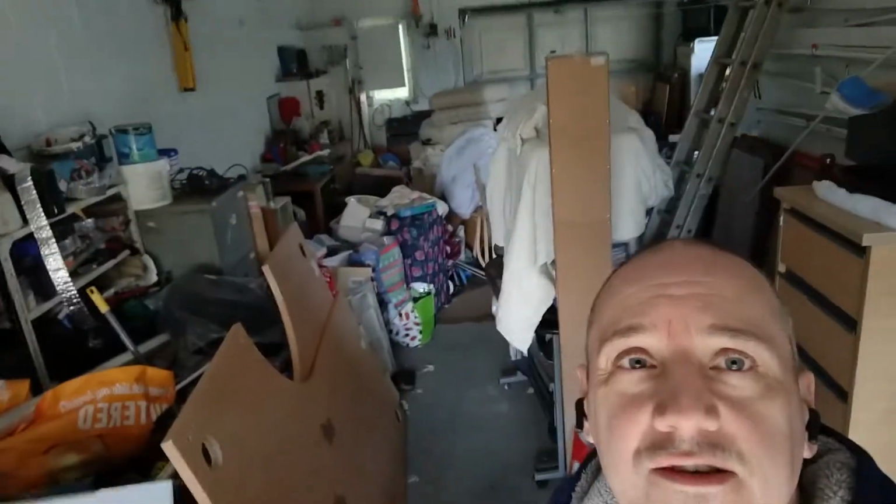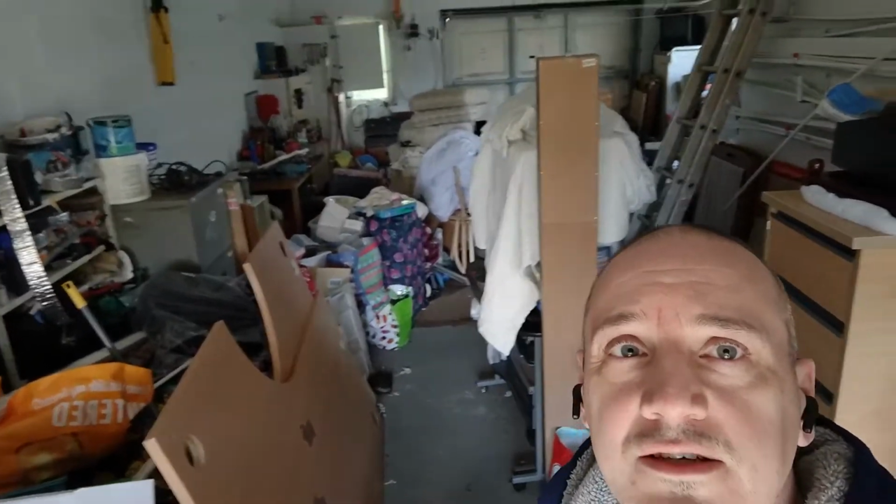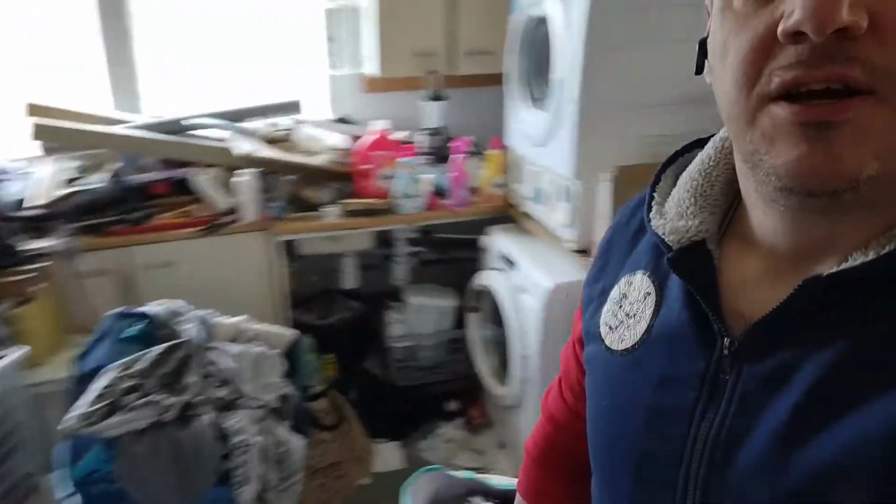So for those of you that do, and most of you that don't, this joyous space is my mother's garage. One of two. The other one, strangely enough, isn't quite as bad as this, but it's still pretty bad. As you can see, there's just junk everywhere.